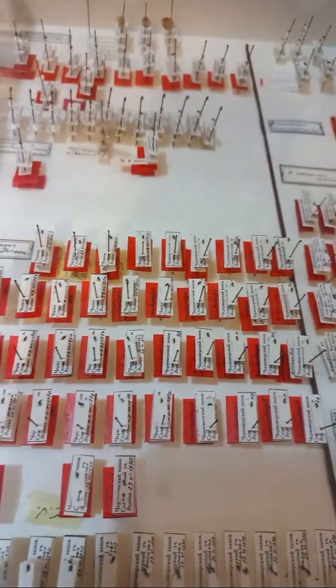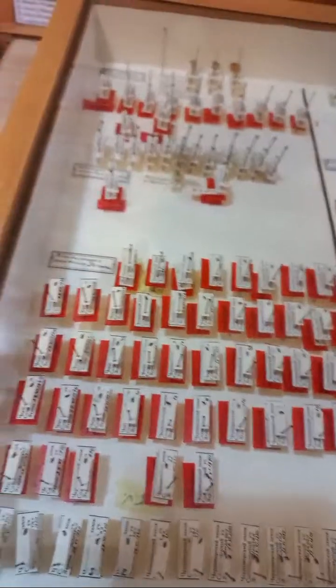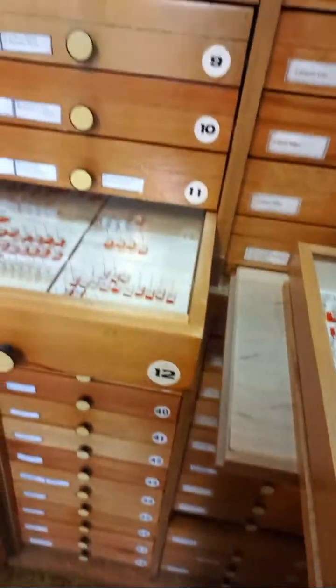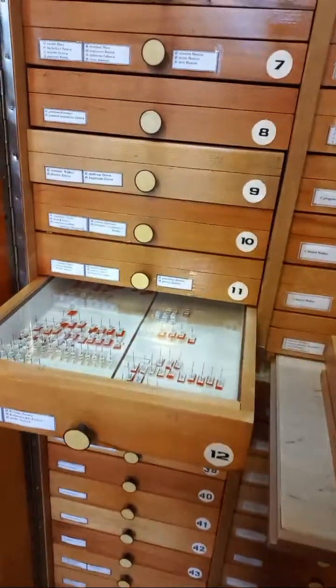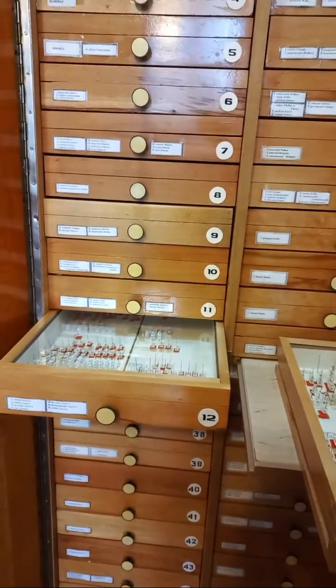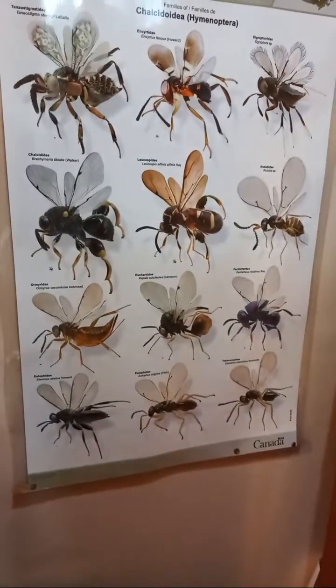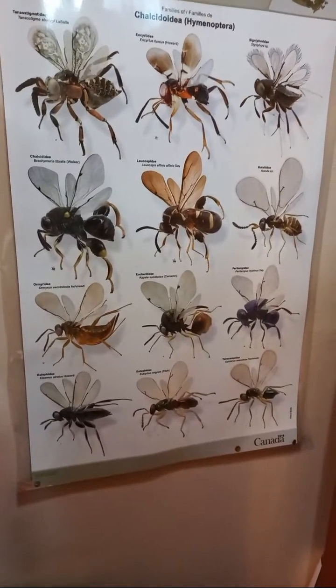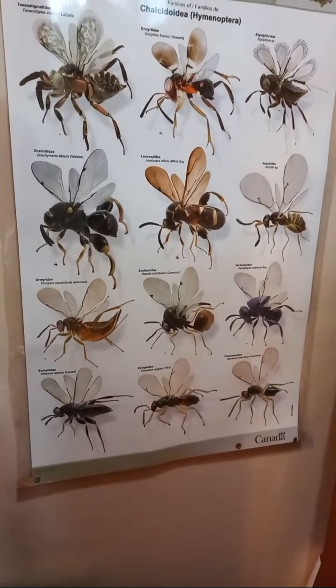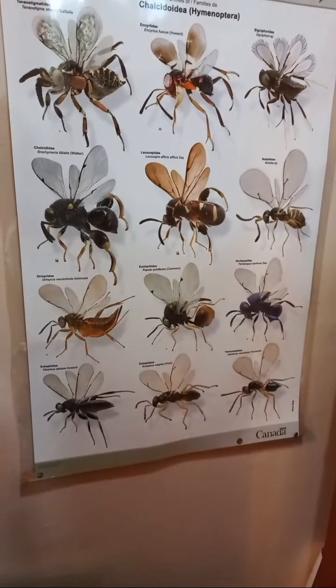I want to show you some collections. The Institute of Zoology of the National Academy of Sciences in Kyiv, Ukraine. And this is a collection of Chalcid wasps, which are stored for many years in these special entomological boxes. Chalcid wasps, you know, they are different. Like on this poster, a Chalcid wasp can be big, 10 millimeters, which is big, and very small, 0.5 millimeters.